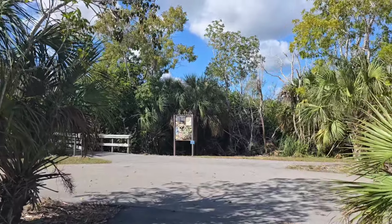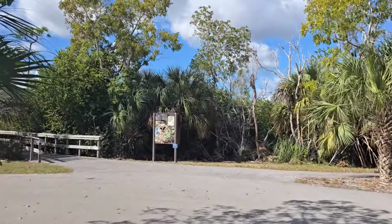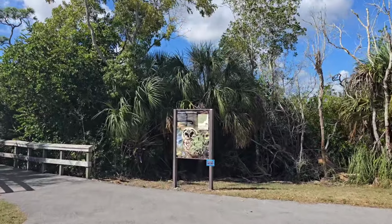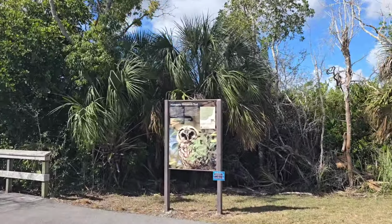And I'm stopping here at the Mahogany Hammock Trail. I don't know how long the hike is. I can't imagine it's too terribly long. Looks like it's on a boardwalk.